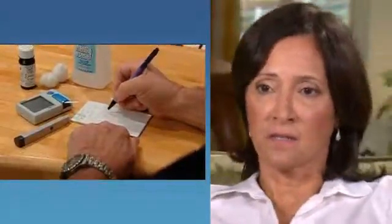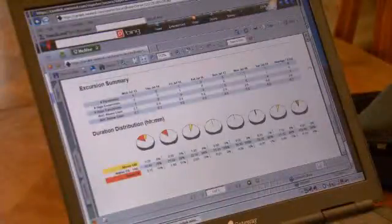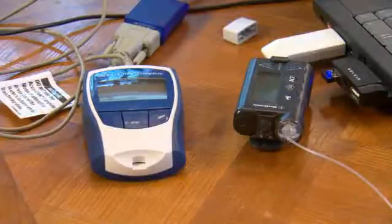The ABCs of diabetes. A, hemoglobin A1C. It's a test that measures your average blood sugar over a 2 to 3 month period. Your goal for hemoglobin A1C should be less than 7. The higher the hemoglobin A1C, the higher your risk of diabetes complications. I was in range and in target 93% of the time, which is nearly perfect. Like Henry, you too can keep your A1C low by eating well, exercising, and checking your sugars regularly.